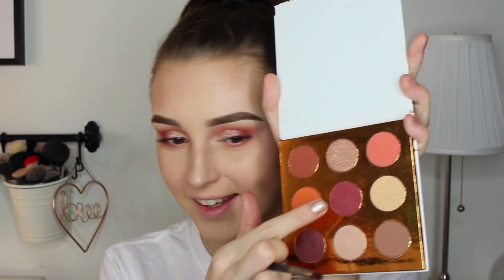Oh sorry, I'm just going in with the darker purpley shades I used on the smaller brush and just gently taking that on the outer bit of my eye just to join it all up together. Yeah, I think these shades are the perfect shades for a holiday.